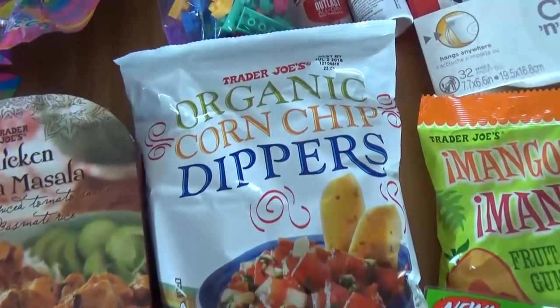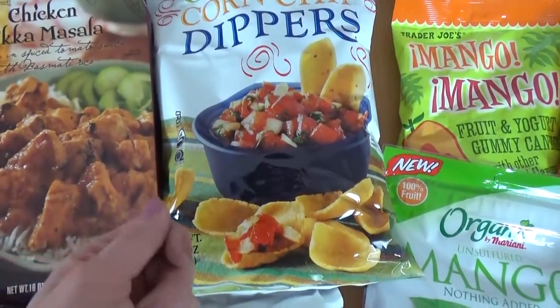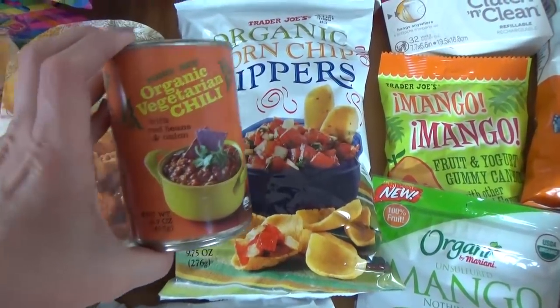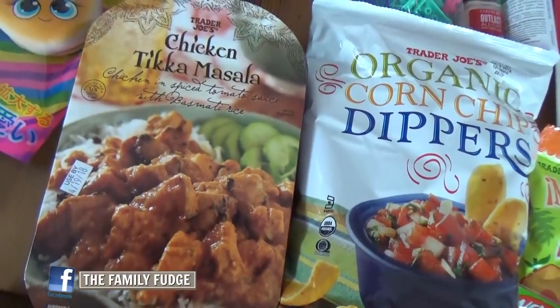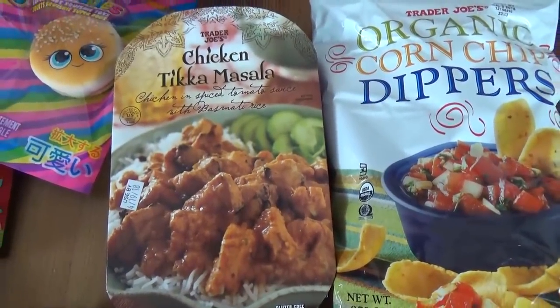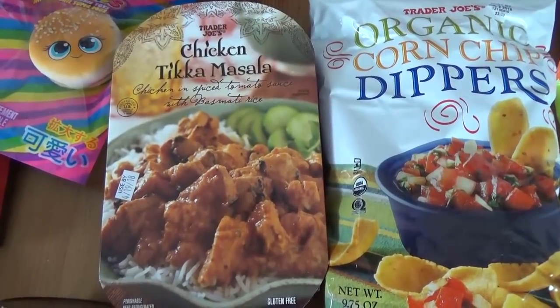Over here, I picked up some of these organic corn chip dippers. These are really fun little scoops, and I like to scoop some vegetarian chili. These go so well together. I also picked up some chicken tikka masala, and this is probably going to be my dinner as soon as I'm done filming this haul. I love this stuff, but I'm the only one in my family who does.